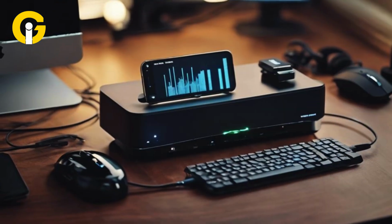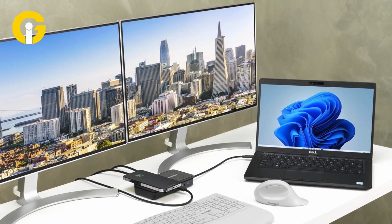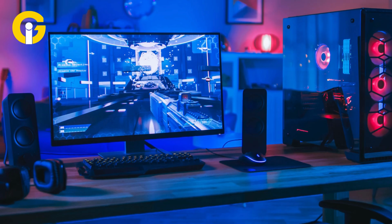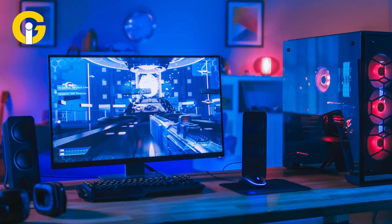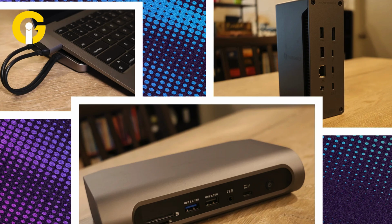If you don't want to manage a pack of dongles and adapters for everything, from external displays to USB hubs, a docking station is your best solution short of buying a separate desktop PC. Check out our list of the top Windows docking platforms to find the best accessory for your needs.